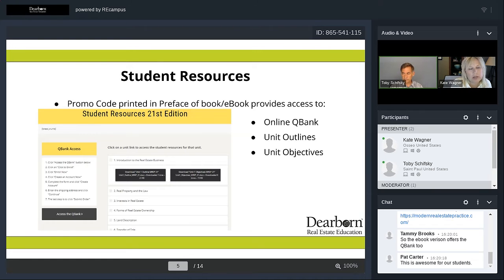So on that screenshot, you can see on the left-hand side, there's the access to the QBank where they enter the promo code. On the right-hand side, in those black boxes, it's giving you instructions to download either the unit outlines or the unit objectives, by unit according to the order of the book, and then students can print that if they so choose. Yeah, so just another neat little tool.